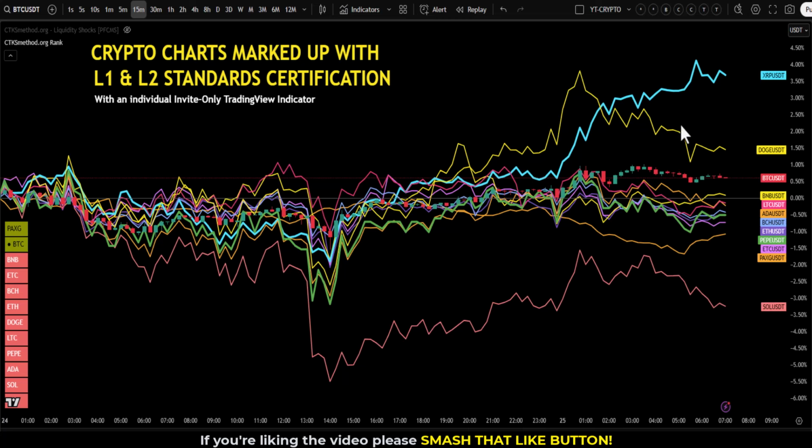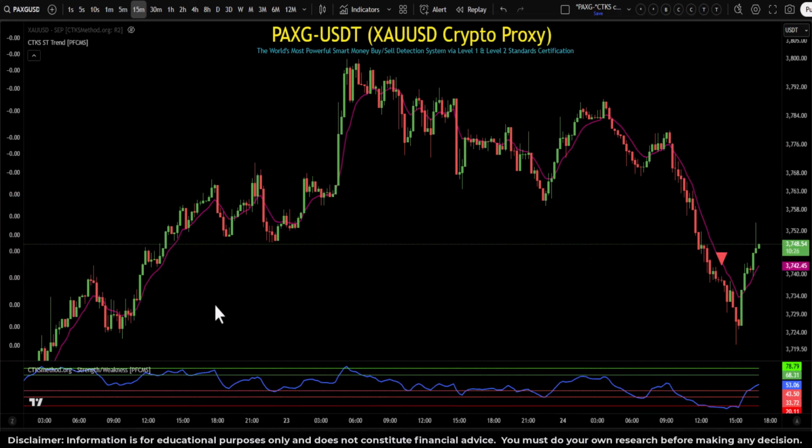Looking into the crypto market, across the past 24 hours, XRP has been the standout, followed by Doge. And the worst hit, Solana. It is actually quite weak. Gold has been on an absolute rampage, and if you're only inside the crypto market, you can buy the proxy of gold, which is PAXG, on Binance.